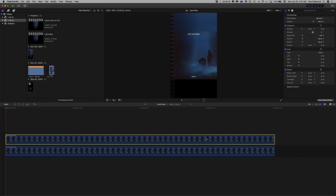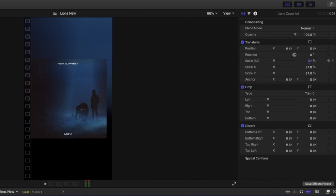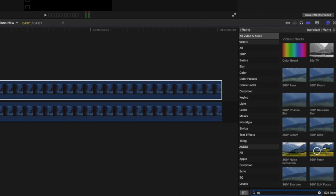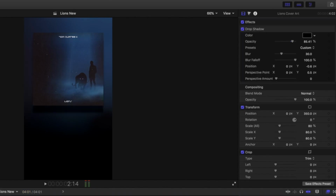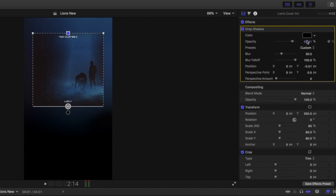And now we've got a cover art on top of the cover art. But this is what we want. So we're going to shrink it down a little bit. We're going to take it down to like 80. And then we are going to lift it up top, go up to like 350. There we go. And we're going to open this panel back up, and we are going to search for a shadow, drop shadow. Perfect. So we're going to add a little drop shadow here for some texture on this cover art. All right, that's a little low, so bring the position up a little bit. Whoop. Like that.